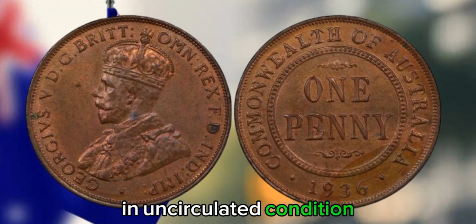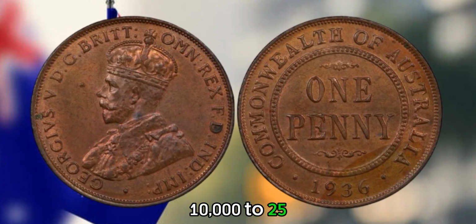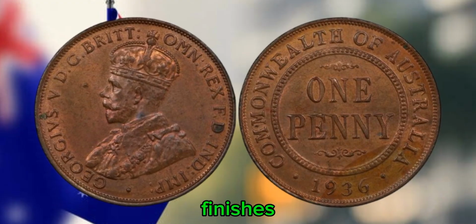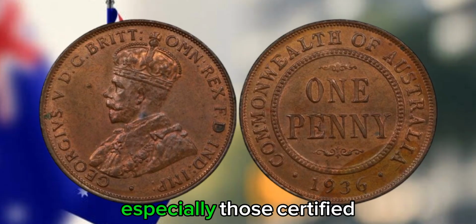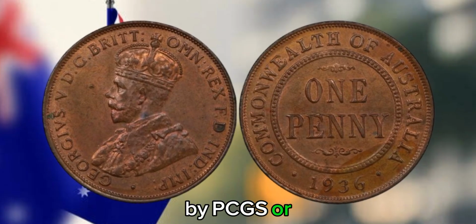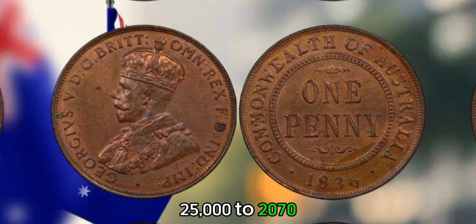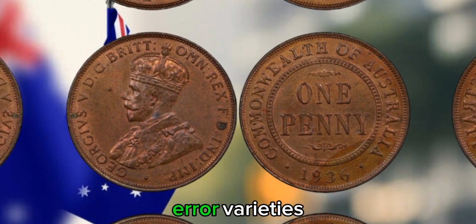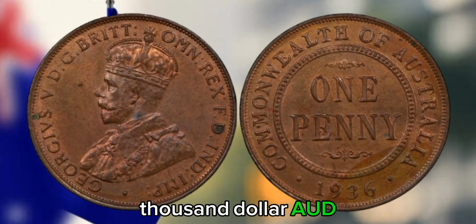In uncirculated condition, prices jump to $10,000 to $2,500 AUD, particularly for coins with glossy brown or red-brown finishes. For brilliant uncirculated or full red specimens, especially those certified by PCGS or NGC, values can reach $25,000 to $2,750 AUD for exceptional examples. Examples with error varieties like the dropped 6 have crossed $3,000 AUD at auction.